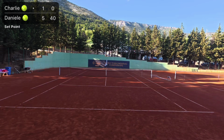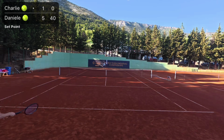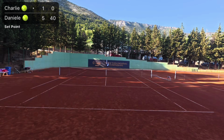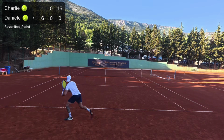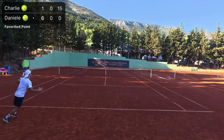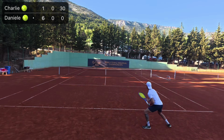I wasn't putting enough on the ball, I wasn't moving the opponent around, so it's not completely ignore the game style, it's just get much better. It's really hard to explain, but I just wasn't putting any pressure on and I was making a lot of balls in, but that isn't enough, and I'm kind of doing the same here, so I'm already a set down.